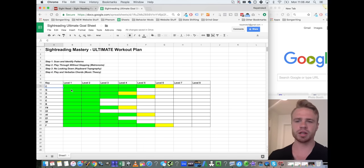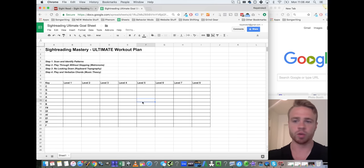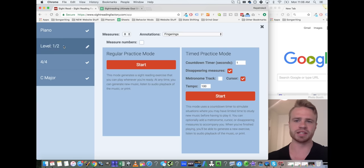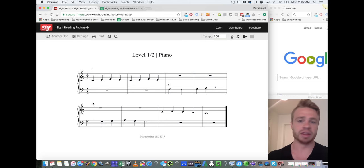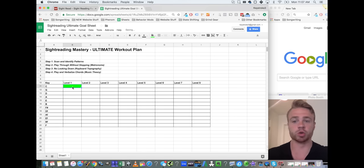So here's how it would look. This is an example I did, so I'm just going to delete all these colors, but I'll show you what they mean in a bit. Every day for a week, week one is the key of C major, right? So you would see where you are in the key of C. You might do a level 1/2, the easiest level. I would start out doing only 4/4 time signature and only in C major. Hit start. This might be super easy for you. If it's super easy, check it off the list. Mark it as green. That means you can do level one.